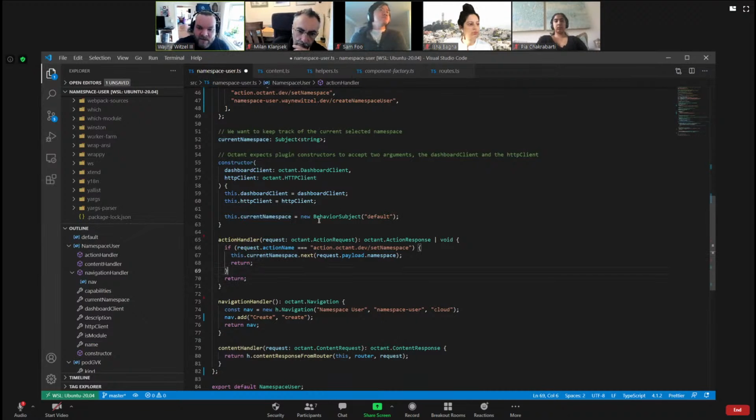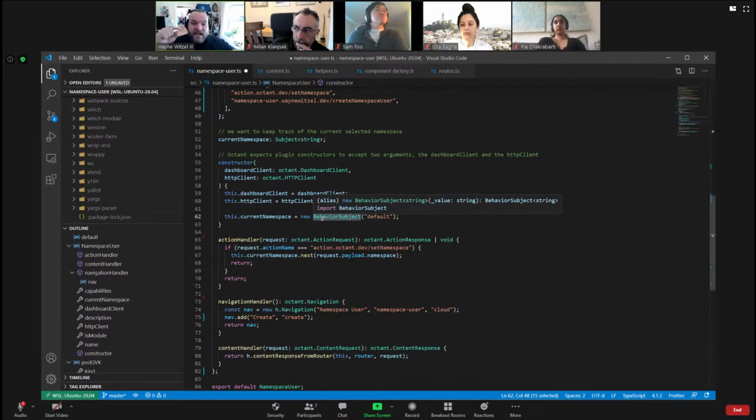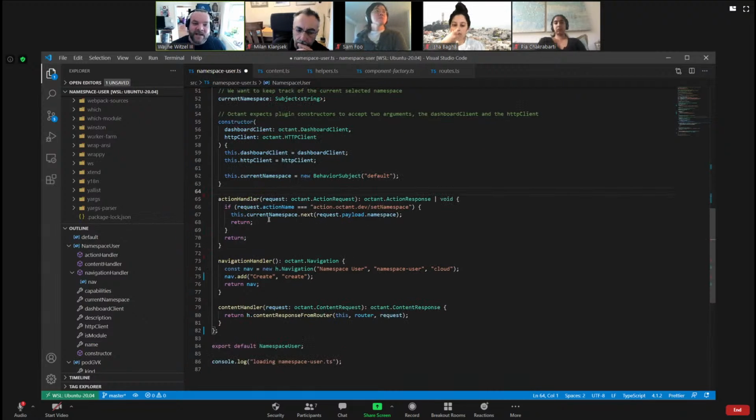You have to expose these internals of RxJS and behavior subjects, and you have to know that I need to use a behavior subject because Octant was going to hit my plugin endpoint on a refresh loop, and if I don't use a behavior subject, it'll just overwrite the values every time. You have to have this tacit knowledge of how Octant is hitting your plugin to write the plugin correctly. And I really want to distill that into a library.